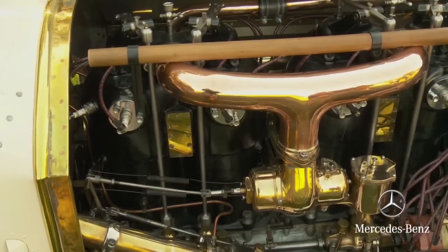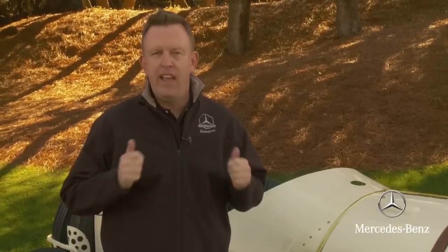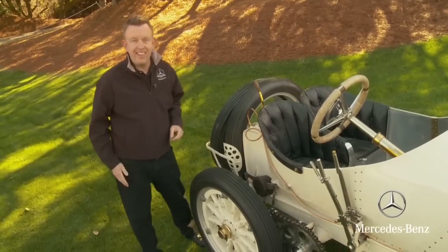That's almost 3 SLS motors. 150 horsepower, 109 miles an hour. That was over-the-top performance, 1908. Take a look at some of the details here.